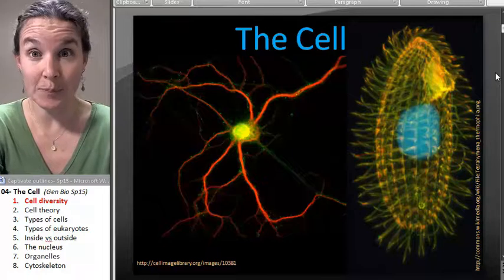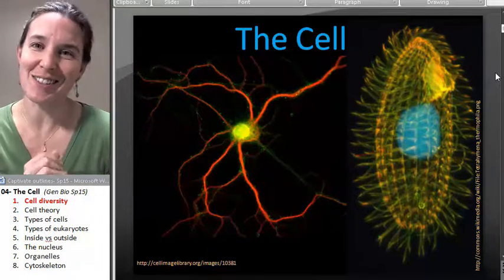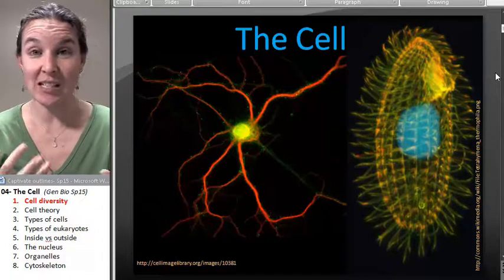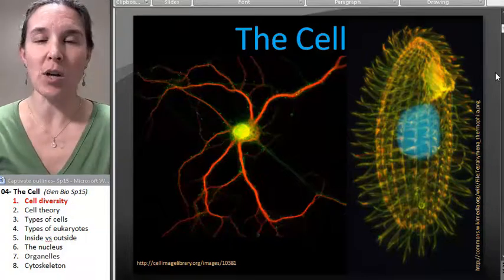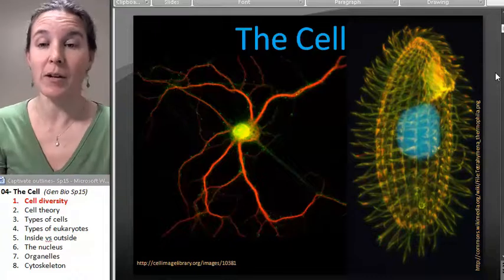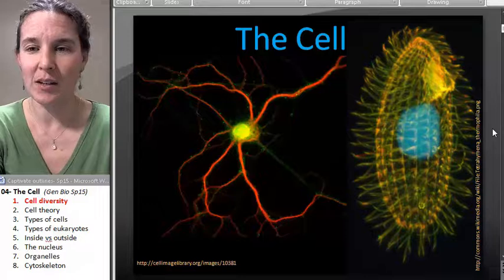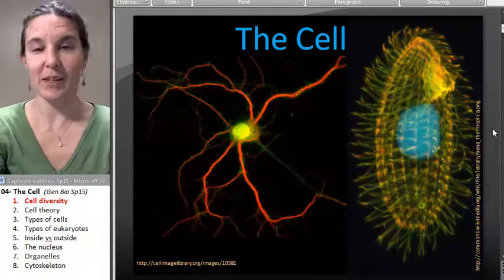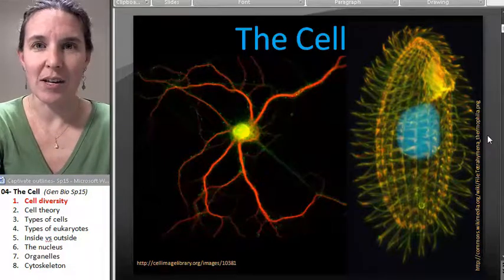single-celled organism. You are not a single-celled organism. Most of you are not single-celled organisms. You're multicellular, and so you have lots of different kinds of cells inside your own body. Other organisms are one cell total, and that's the whole critter. So this is some kind of protozoan. I'm sure we could find out what kind it is, but you can go look that one up too because there's the link right there. Good luck reading that thing.